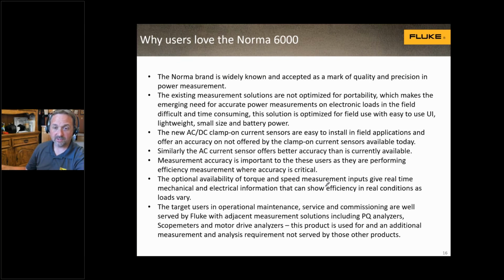The torque and speed inputs, some reasons behind that would be that in a lot of manufacturing facilities or just in general, motors consume a large amount of the monetary expenditure going towards power consumption. So if you're walking the facility trying to look for ways to save money or increase efficiency in the factory, you can use the Norma to make those measurements on the motor to verify what is the efficiency of the motors we're using? What's the power there? You could also compare it against a NEMA baseline.